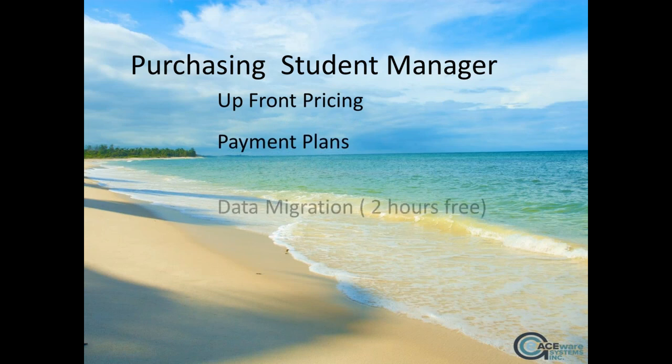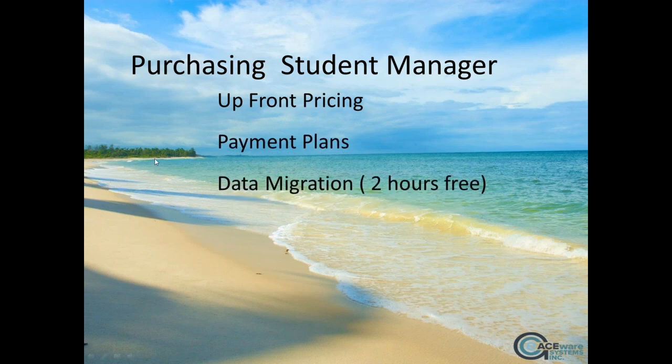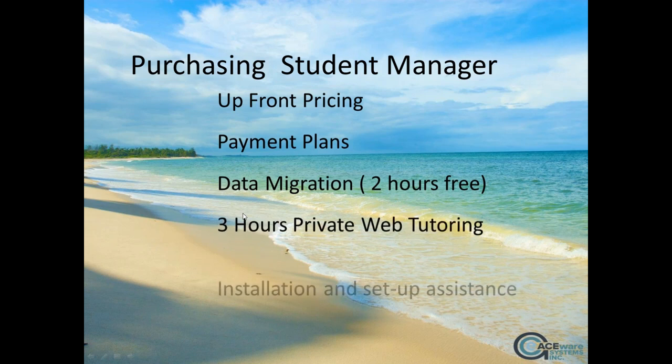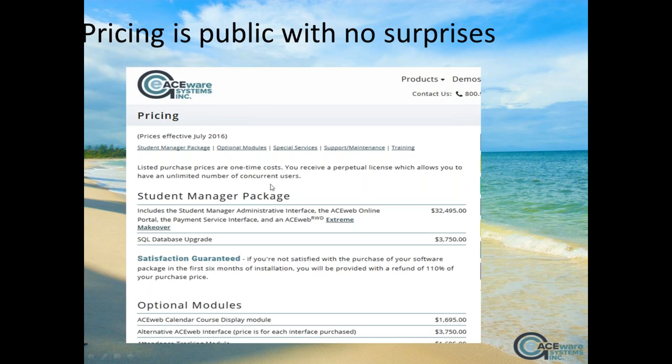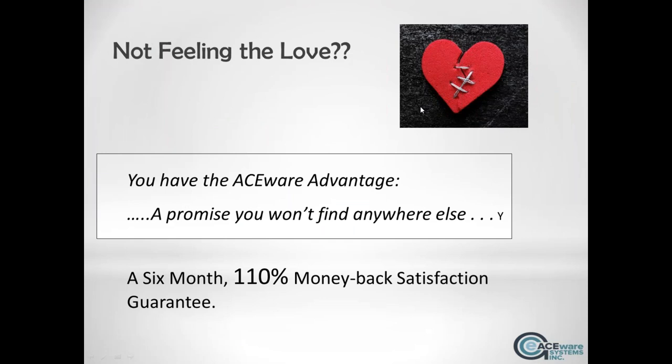Again, we offer you upfront pricing. We'll work with you on your budget for a payment plan or craft a solution that will match up to your size of a system. And again, pricing is upfront on the website. It's under the product section. And again, we're committed to having customers be happy with the system.